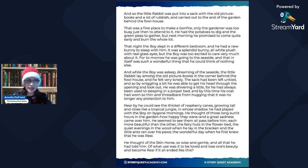The sack had been left untied, so by wriggling a bit he was able to get his head through the opening and look out. He was shivering a little, for he had always been used to sleeping in a proper bed. By now his coat had worn so thin and threadbare from hugging, it was no longer any protection to him. Nearby, he could see the thicket of raspberry canes, growing tall and close like a tropical jungle, in whose shadows he had played with the boy on bygone mornings.